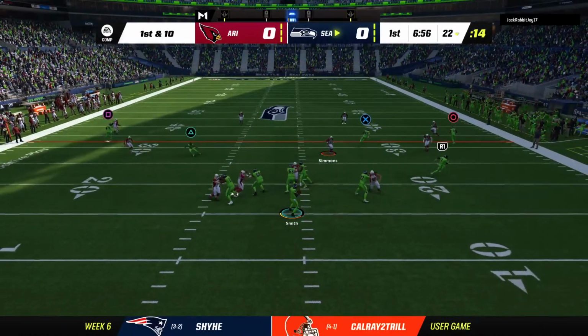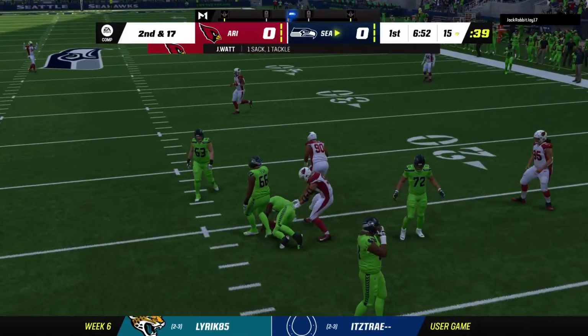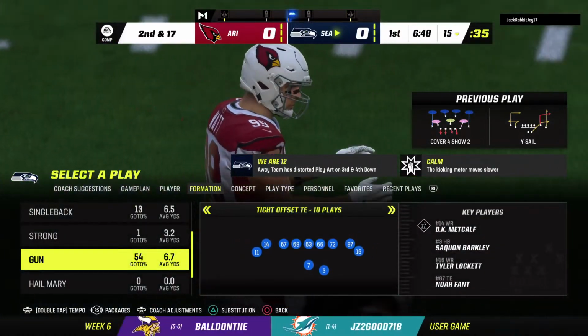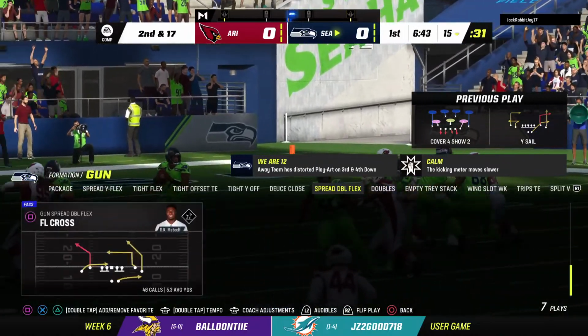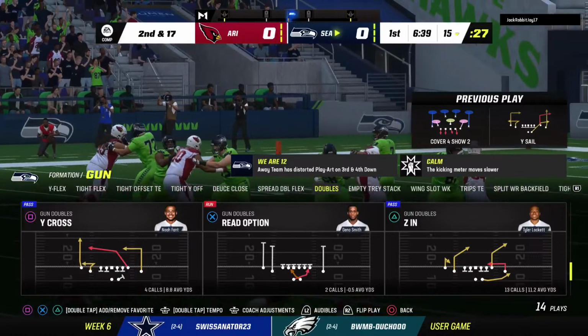Right out of the gates, here's Smith. The Cards get to him here. He's brought down for a sack. That was J.J. Watt getting in there and getting him to the ground. A lot of talk the other day about them wanting to quiet this home crowd early and often. Very first play of the game, they do just that.